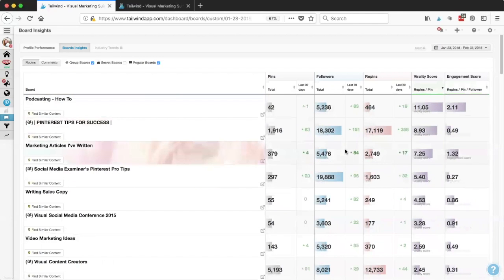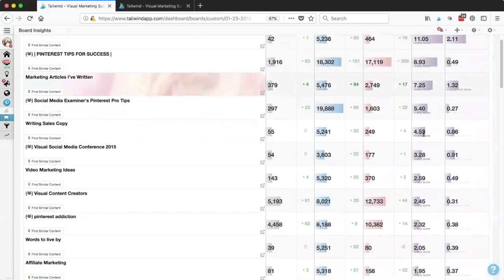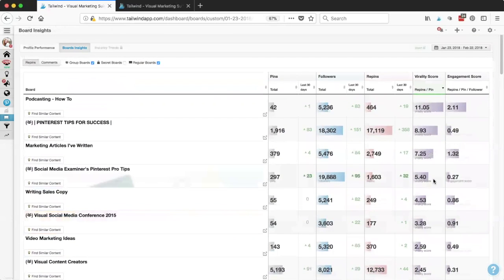So now I'm going to scan through here and I'm going to look for virality scores that are above or below the average. That is my average. If it's really low, I might want to decide if I want to keep it or not. If it's really high, it might seem like, oh, here's one I should prioritize. But it's important to make sure it's still working.